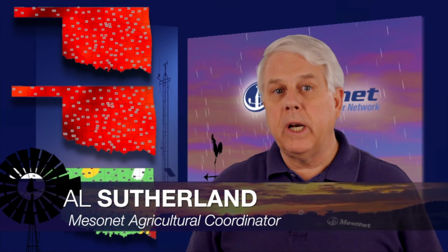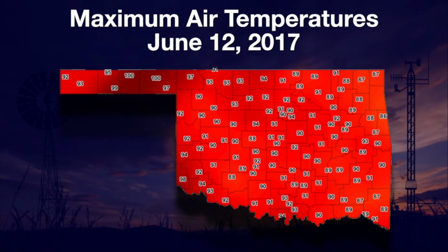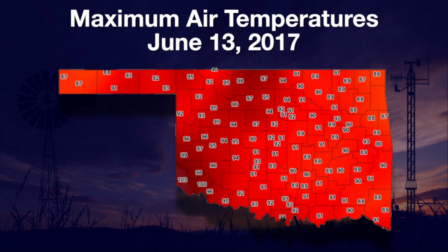Summer's heat moved in from the west this week. On Tuesday, 2 Mesonet locations hit the 100-degree mark, Hooker and Beaver. Our statewide map shows the higher band of heat as dark red in the Panhandle. Wednesday, that dark red map band shifted eastward, stretching from the southwest to north-central part of the state.